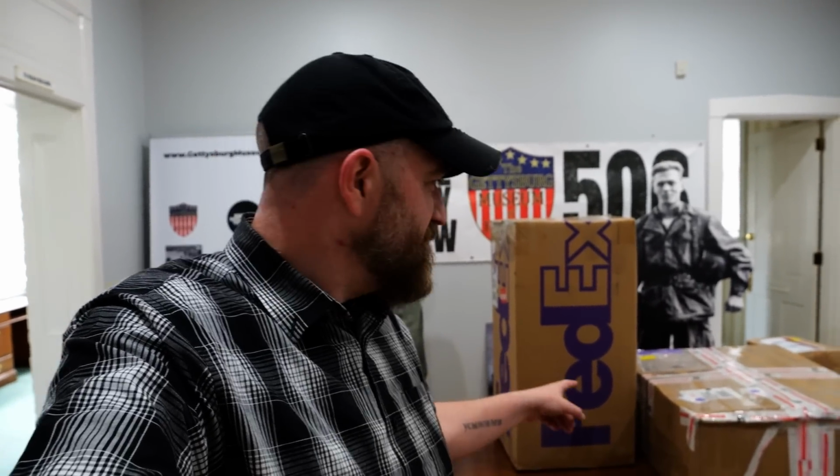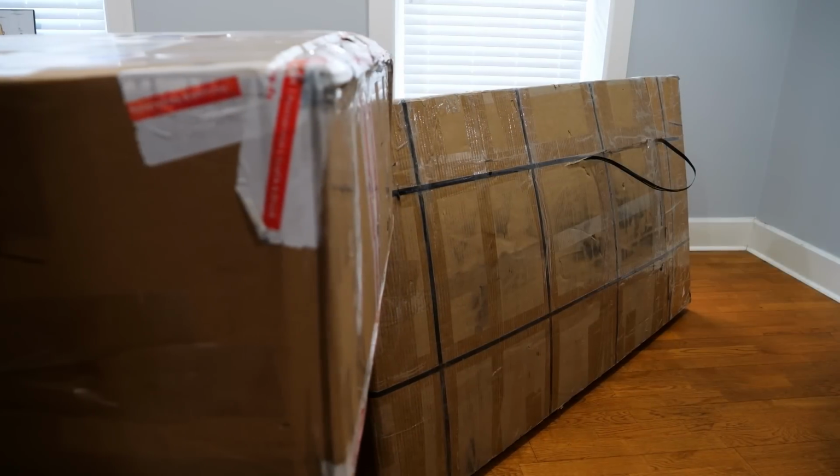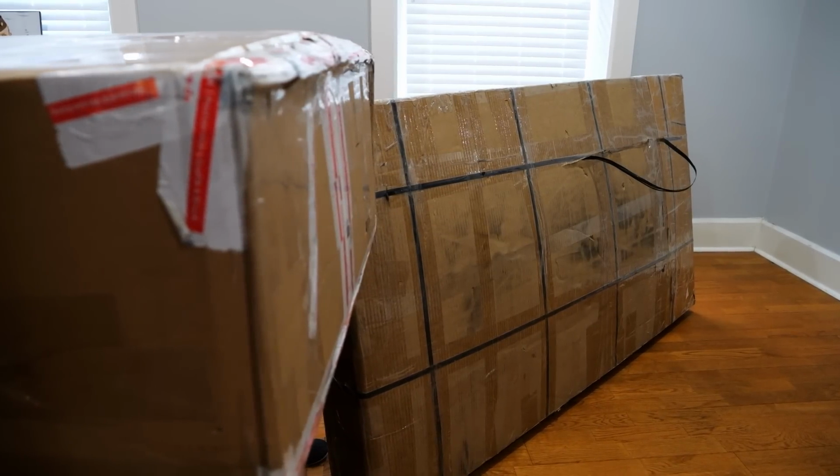That one is heavy as heck. This one, I have no idea what's in. And then we have this beast down here. So, got some interesting things that we are going to be unpacking today.